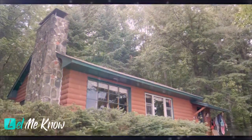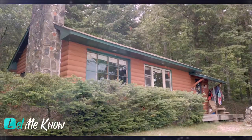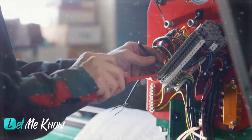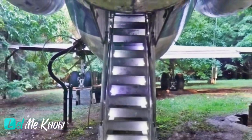Bruce lived alone on his tract of land in the woods, but he was lucky enough to have worked in an industry that he loved. Even beyond retirement, he was always tinkering with electrics and working on his many engineering passion projects. So when he heard that a Boeing 727 was about to be gutted and chopped up for parts, he jumped at the opportunity to save the iconic machine. But he had no idea what he'd find inside.